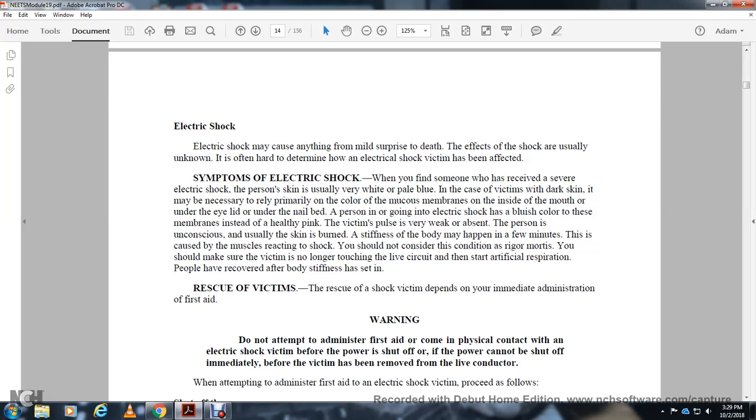You should not consider the condition of rigor mortis. You should make sure that the victim is no longer touching the live circuit, and begin artificial respiration. People have recovered after the body stiffness has set in. Rescue the victim. The rescue of a shock victim depends on the immediate administration of first aid.